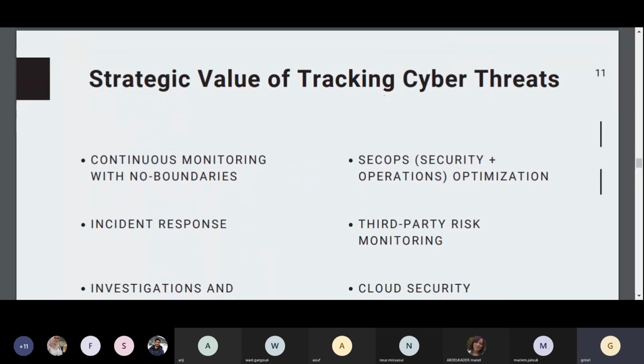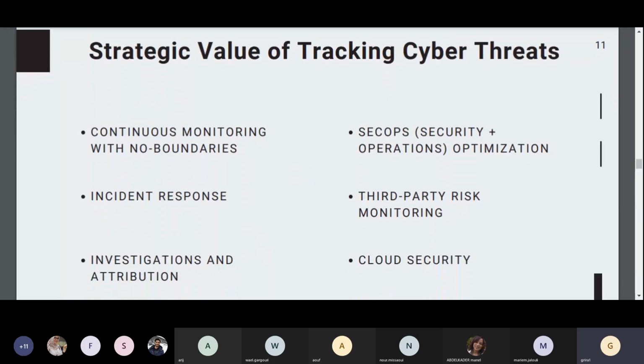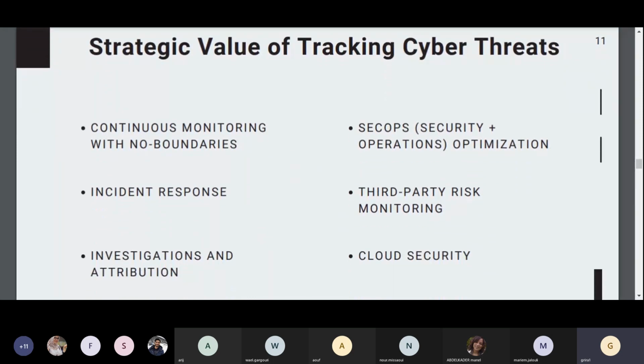So the strategic value of tracking cyber threats is as follows. First, there's continuous monitoring. They monitor threats beyond the enterprise perimeters, and they proactively block new malicious infrastructure as it appears. Then there's SecOps optimization. They accelerate the security operations center analysts' ability to filter out noise and fine-tune their security information. Then there's incident response.